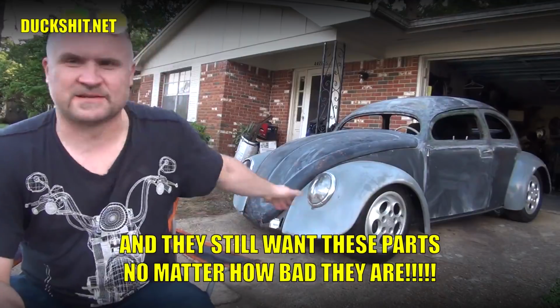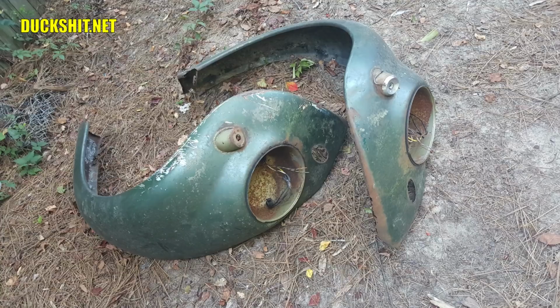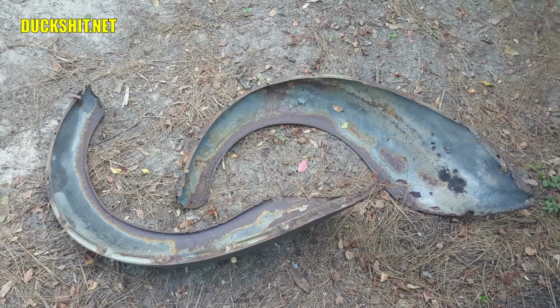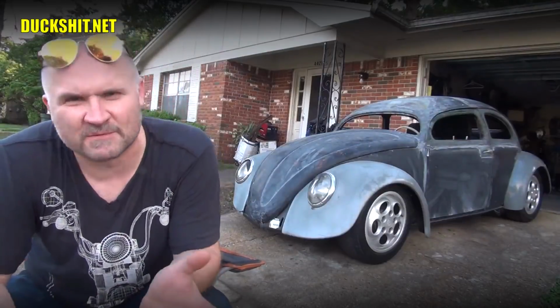Well, case in point, I took the 4 fenders off of this car, and I put them up on the sandbag because I had no intent of using the original fenders that were on this car. I wanted to go with the super wide ones that I had bought 22 years ago that have been sitting in my garage ever since. I put the fenders up on the Samba, a very popular Volkswagen classified ads site, and I listed them a little cheaper than some of the other people had theirs, hoping that they would sell quickly.